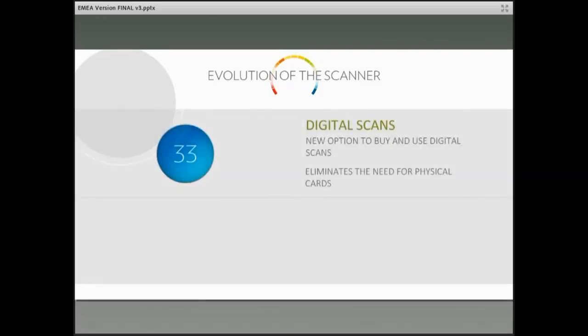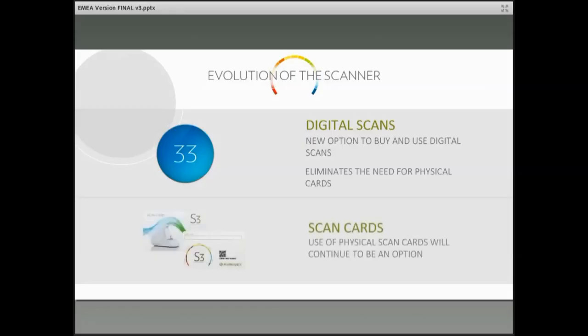There are some other housekeeping type things. Digital scans are now an option, right? So this eliminates the need for physical cards. I feel that that's something that the distributors have demanded, and we were able to deliver. So we can still use physical scan cards as an option, but this idea of the digital scan makes it really nice and easy.